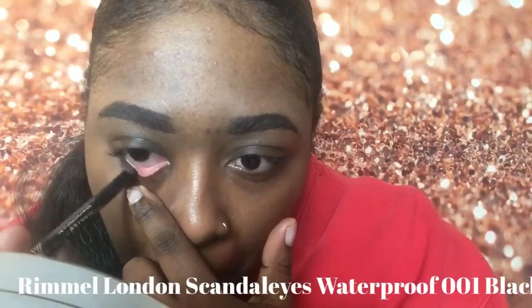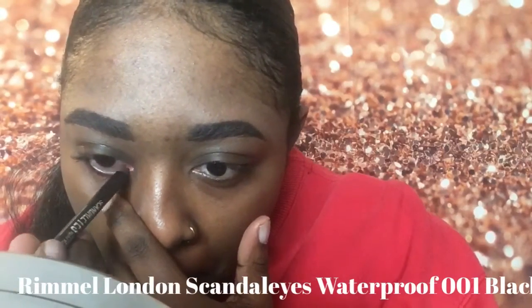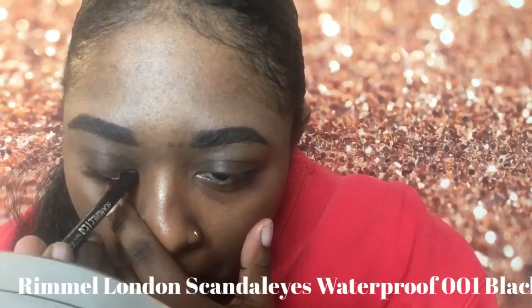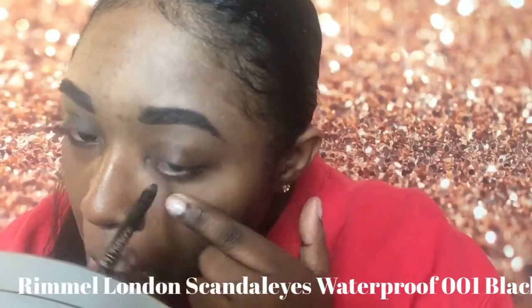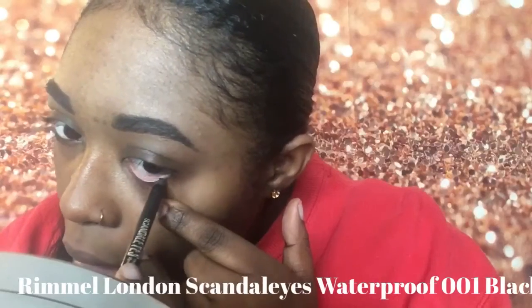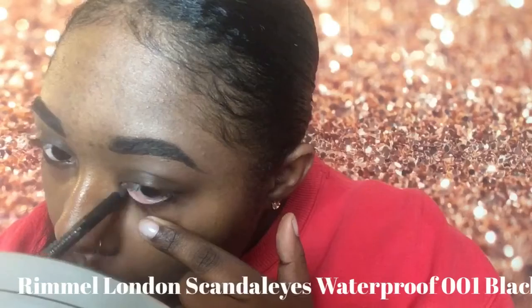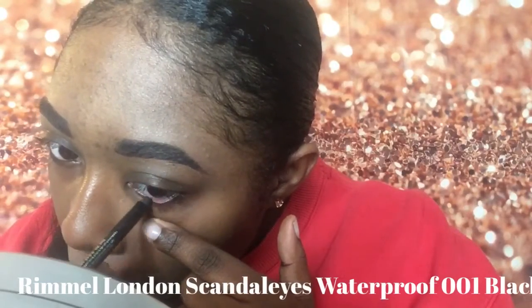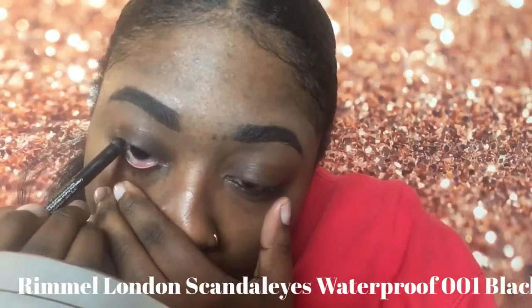So right now I'm going in with my Rimmel London Scandaleyes waterproof pencil. I love doing eyeliner because I feel like it just gives you that sexy, like, I'm looking at you boo, like you see me looking at you type of look. But I also go in on my waterline that's on my eyelid because it gives your lashes a more fuller look if you don't feel that your lashes are as thick as you want them to be.